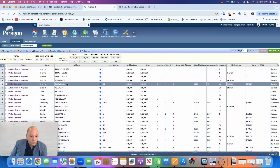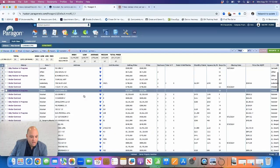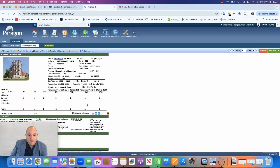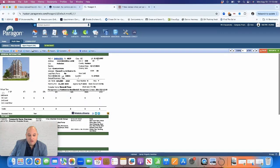Looking through the list, some properties that stood out to me: in Hoboken, you had this 2-bedroom, 2.5-bath, 1,643 square foot unit at 1125 Maxwell Lane on the waterfront. This is in phase 2 of Maxwell Place, Unit 638, listed for $1,825,000. It's currently under contract. It was on the market 38 days.